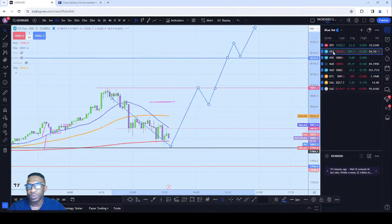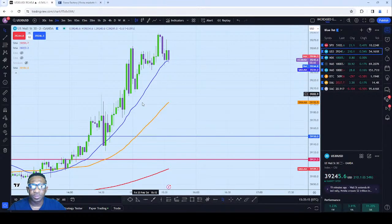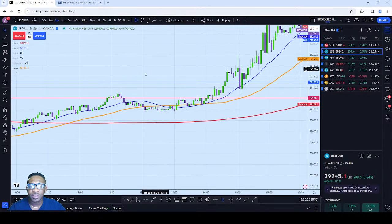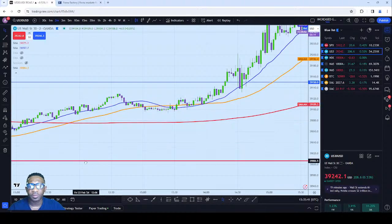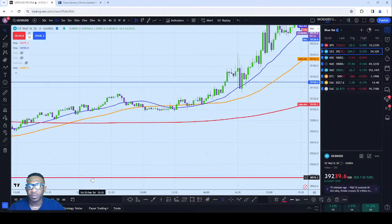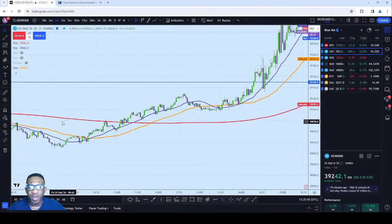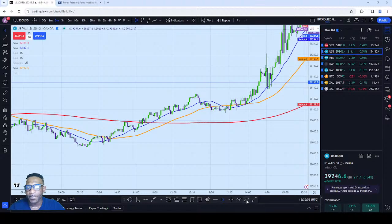Let's have a look at US 30. Yeah, so 2 minutes US 30. Also the same thing we talk about. It came into this narrow state, as we can see, where price, the 20 moving average, 50 moving average, and 200 moving average are all in the same area, all in the same location. Yeah, so we have price in this narrow state here.